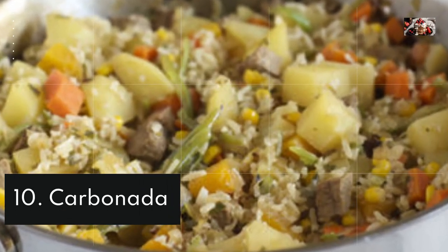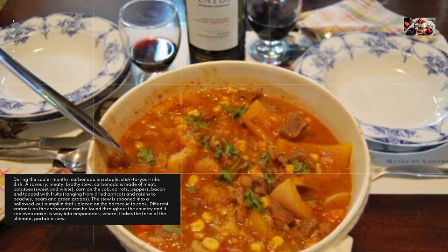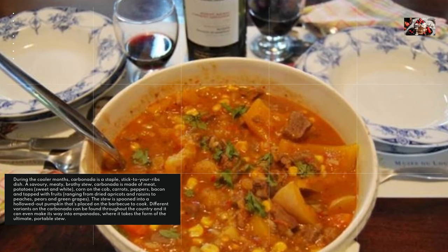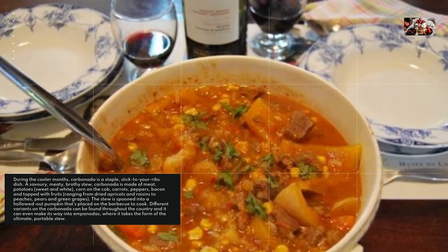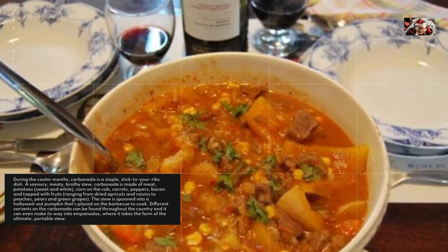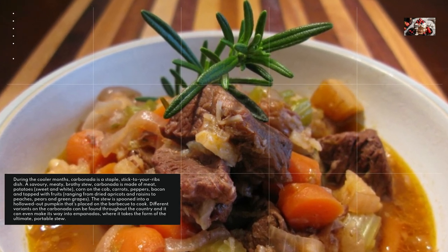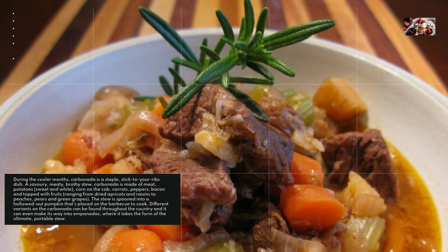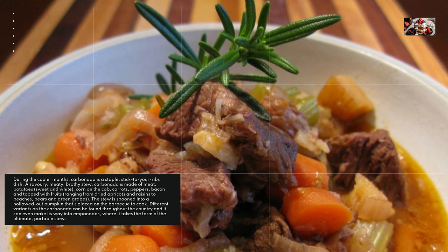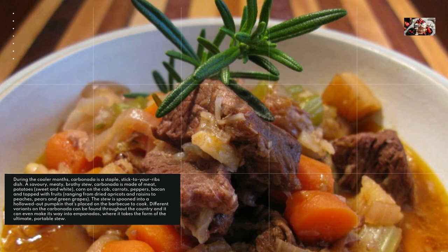10. Carbonada. During the cooler months, carbonada is a staple, stick-to-your-ribs dish. A savory, meaty, brothy stew, carbonada is made of meat, potatoes, sweet and white, corn on the cob, carrots, peppers, bacon and topped with fruits, ranging from dried apricots and raisins to peaches, pears and green grapes. The stew is spooned into a hollowed-out pumpkin that's placed on the barbecue to cook. Different variants on the carbonada can be found throughout the country, and it can even make its way into empanadas, where it takes the form of the ultimate, portable stew.